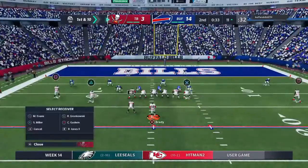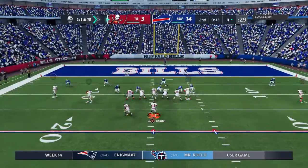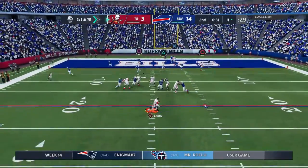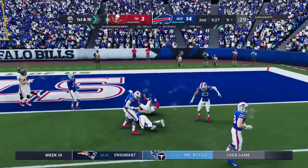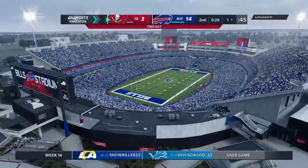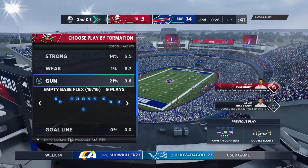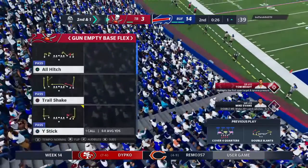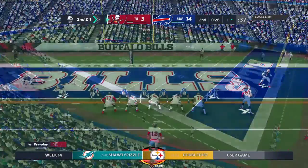Now a 1st and 10 at the 11. Again, they'll throw with Brady. That is caught at the 7. And able to break one tackle, but then quickly brought down. But a nice little gain. A gain of 9. The Bucs going to go ahead and use the 2nd of their timeouts as they'll stop the clock with 26 seconds to go until halftime.